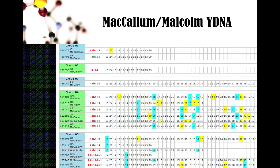Now, as you can see, I have a group 1, group 2, group 3, and so on and so forth. One of the reasons why is because, as I mentioned earlier, men took the clan name as a protectorate, so they're not all going to have the same common ancestor. But even if they immigrated out to other countries, or if they stayed in Scotland, or even in Ireland, because McCallum is also in Ireland, you're able to tell who has a common ancestor by being able to group the results.